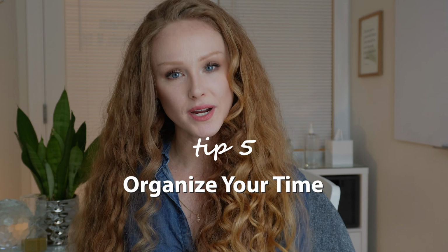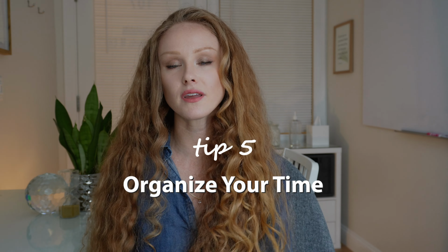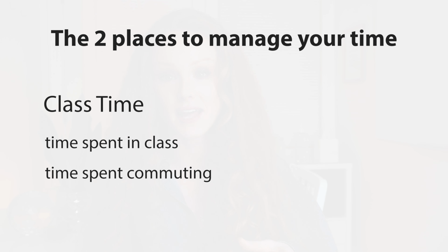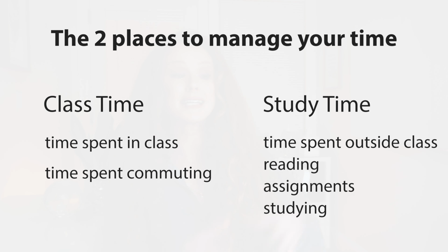Tip 5, organize your time. I want you to think of your time on 2 different levels. So there's class time, which is the amount of hours that you spend sitting in class, plus the commute time on either end of that, of course, if you're not taking an online class. And then there's study time, which is the amount of time you spend outside of class on reading, completing your assignments, and studying. Don't underestimate the amount of time that reading and studying takes for summer classes.